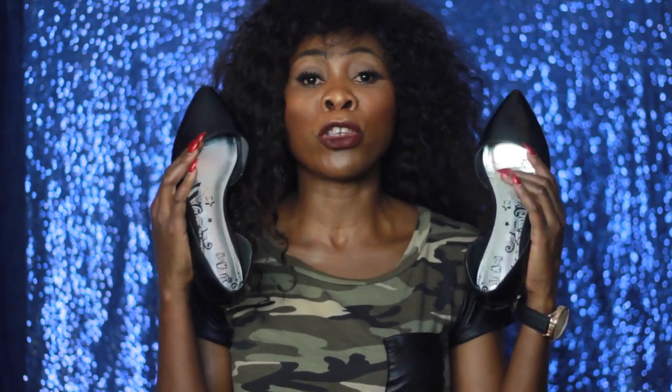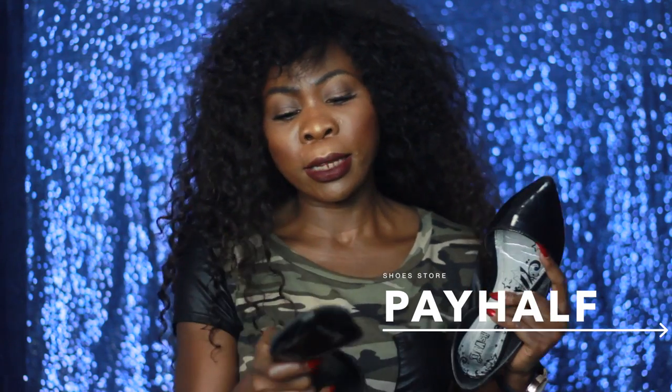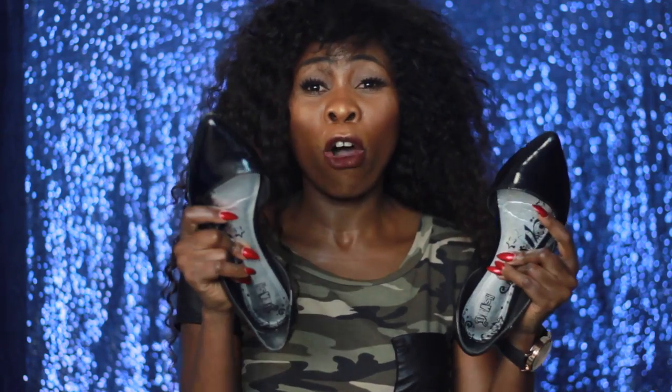I have this pair of flat, black flat that I got from a store called Pay Half here in New York City. And this is in size 7.5. I got this on sale for $16. Love it for school. They are very comfortable. And yeah, I don't know about you guys, but for me, shoes and comfortability is everything, especially with school.